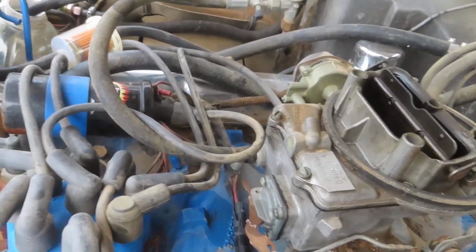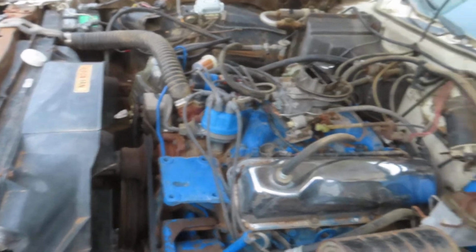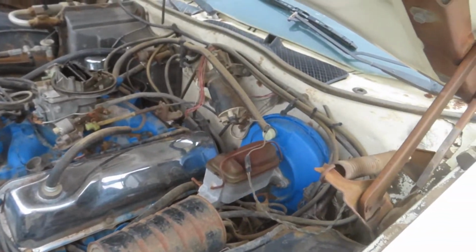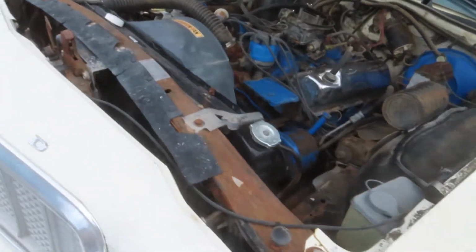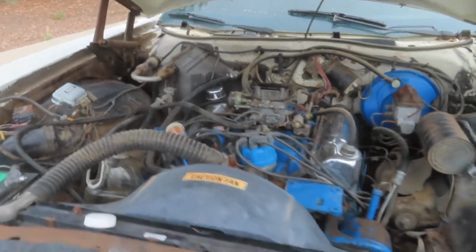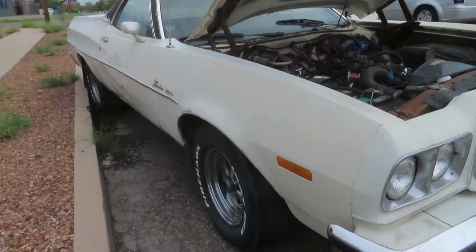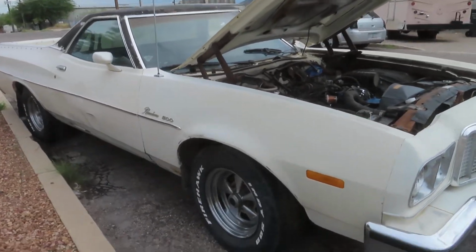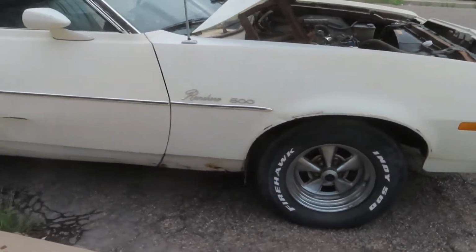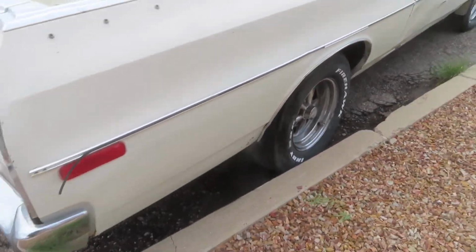And sorry, I'm just looking for something right here. Not a ton of rust, very mild stuff. The bed's really clean. And there's your 1974 Ranchero 500, folks. And hope you really enjoy it. Again, this side's not quite as straight as the other side, but again, all the headlights, taillights work, and the wheels are a nice touch, nice period correct item.